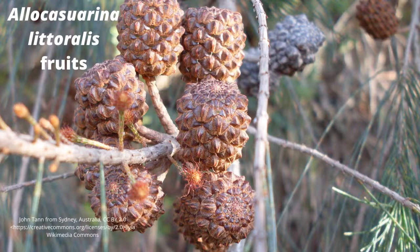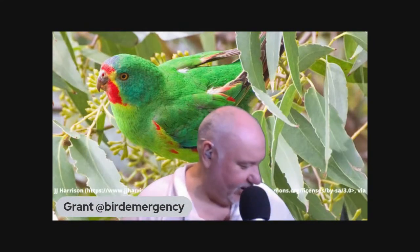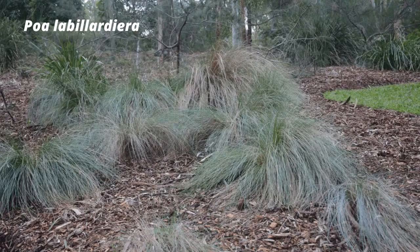Let me just take that one down. So we've done three trees, right? Where will we go now? I'm going to go down to the tufty plants so that we don't miss out. Where are we? One of my favourites. Now, this is Poa labillardierei. Now, don't get too hung up about which Poa you should get.